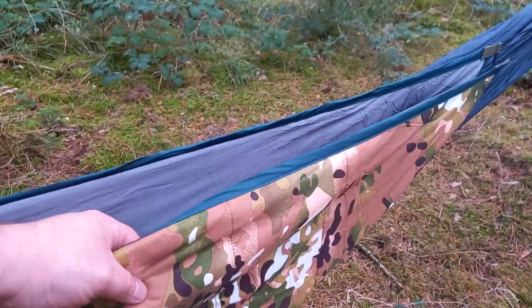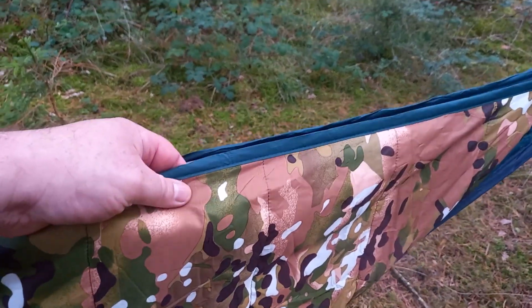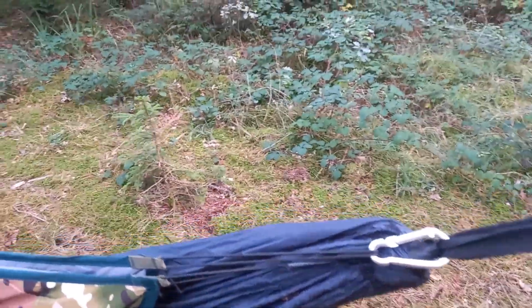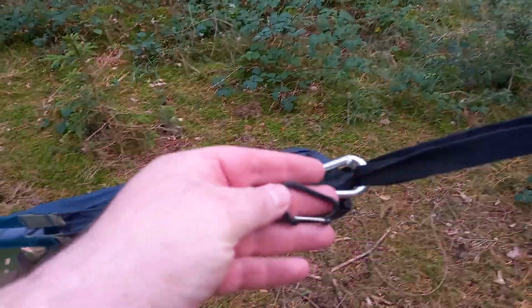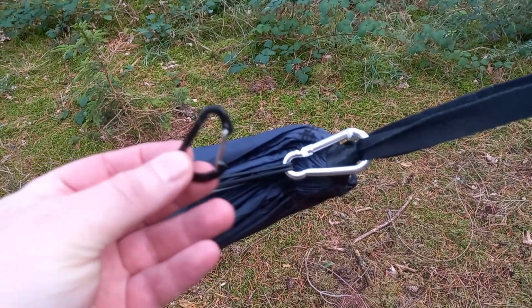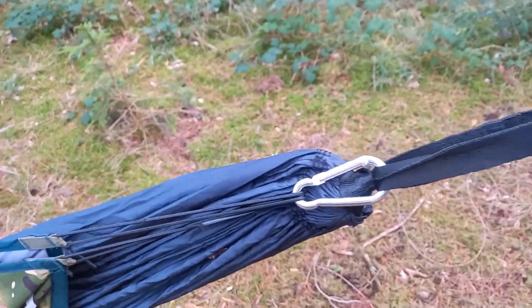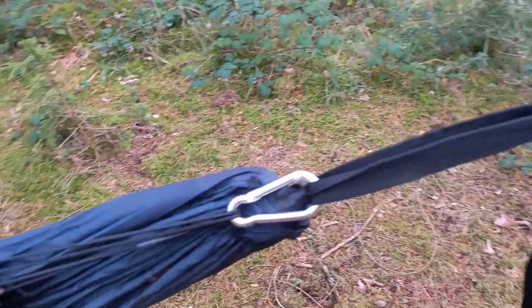I've done a breath test to get through the fabric. Can't get through the fabric, so that should stand me in good stead. And all I can do is put my Aldi quilt in the middle. Few things to be wary of when I've got this. The carabiners are like that. Very, very flimsy. And one broke. So they've been replaced.